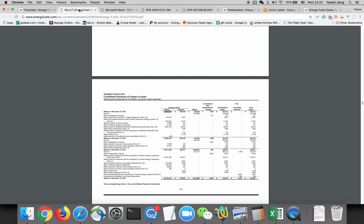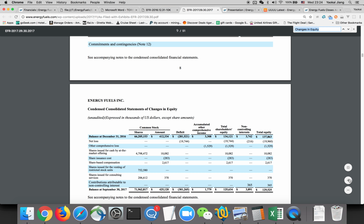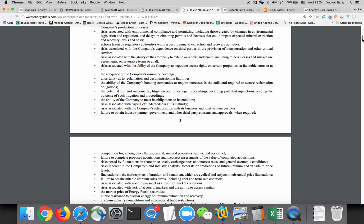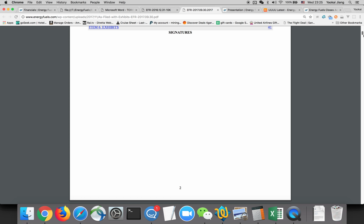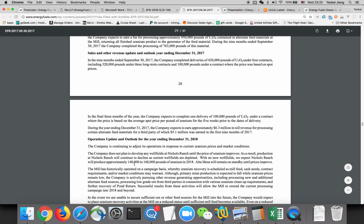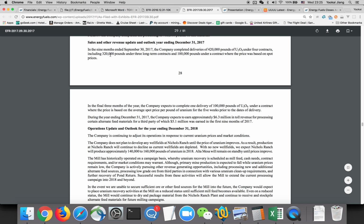And then the other thing I checked is if uranium price increase, what are their sensitivities? From what I see, their contracts are expiring. So this will require a little bit of digging again. Yeah, there we go. So they had 320,000 pounds that's under long-term contracts, right? And that's a fairly small portion of their production, actually.